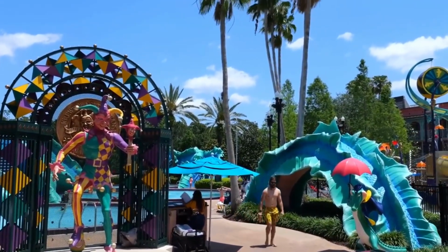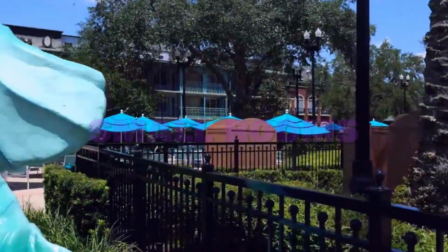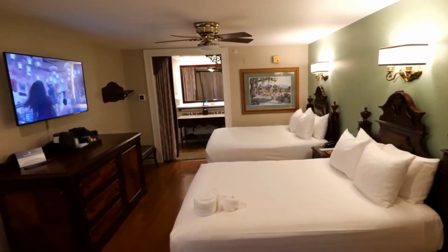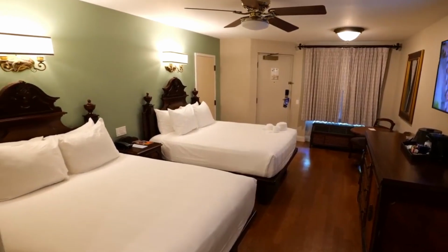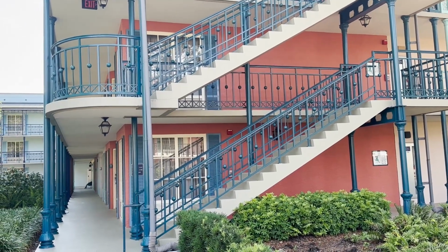All right, on to another con. This one hurts us in particular because we are a larger family. Rooms do not accommodate families of 5, technically. Yes, you can get 2 rooms, but then it becomes really pricey. There are other options that might be more affordable to you to fit the 5th person in that room.